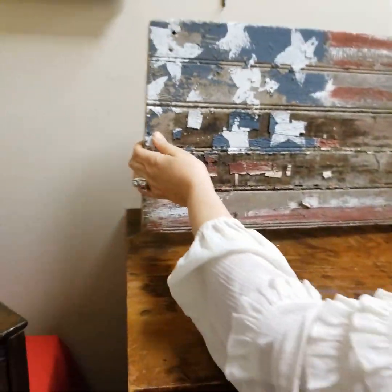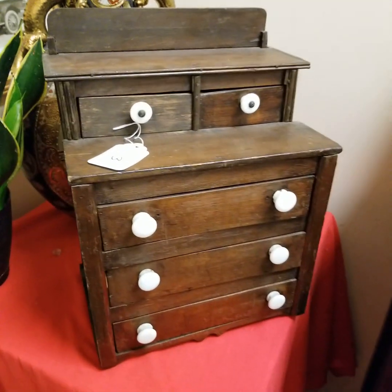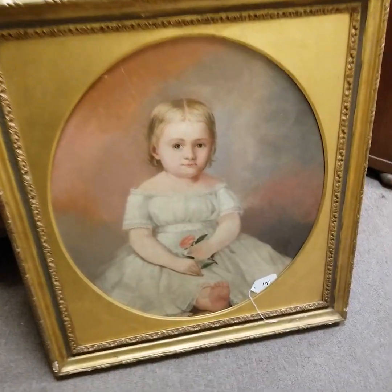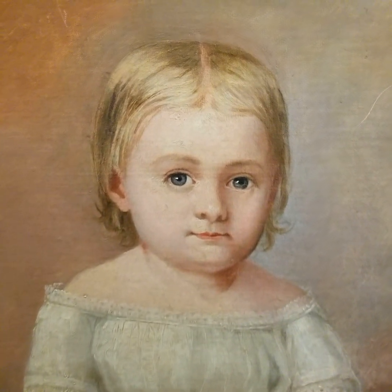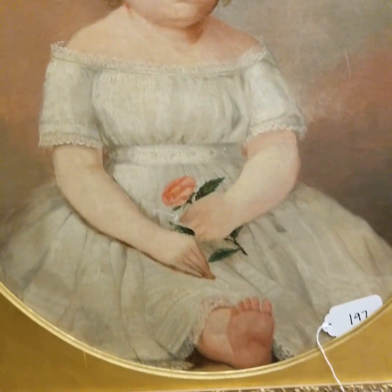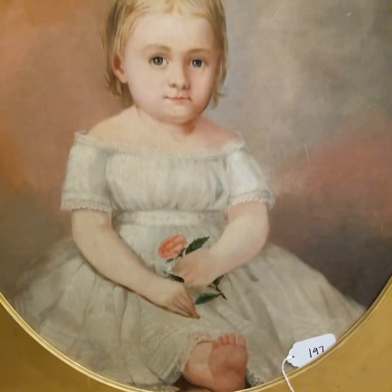And then this piece is our antique child's portrait, which was one of the prizes of his collection. Can you get that, Dan? And he did pay over $1,200 for this piece. Really, really sweet, nice facial detail and brushwork. The frame has a little bit of chipping, but other than that, it's in very nice condition.